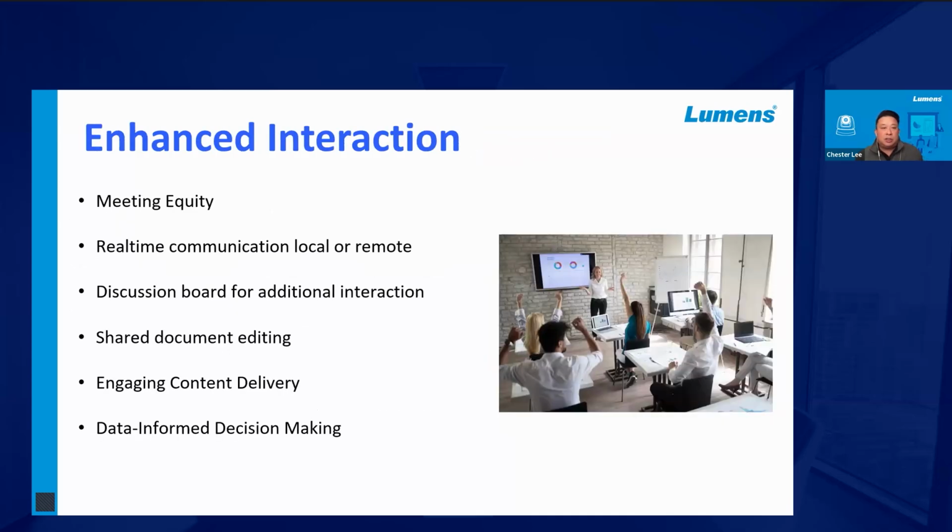With the LMS solutions, you also see more enhanced interactions. As I noted, meeting equity is important. So if you have that training capability, you have the meeting equity for people that are in the room or actually remote, depending on the situation. In addition to that, it gives you real-time communication. So you can do that in chat rooms, questions directly online, or message boards later on. It just depends on what the environment is or what you decide you want to do.